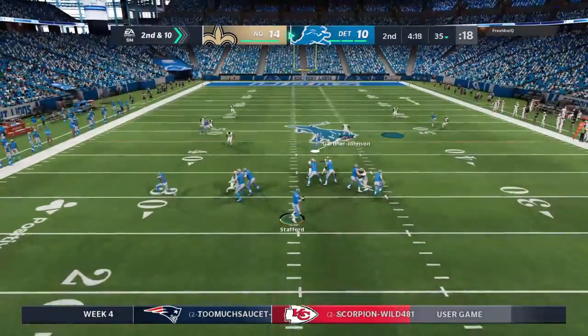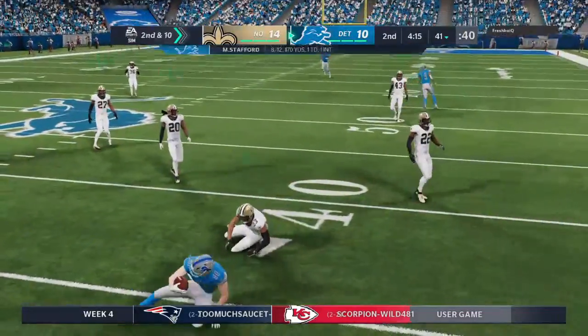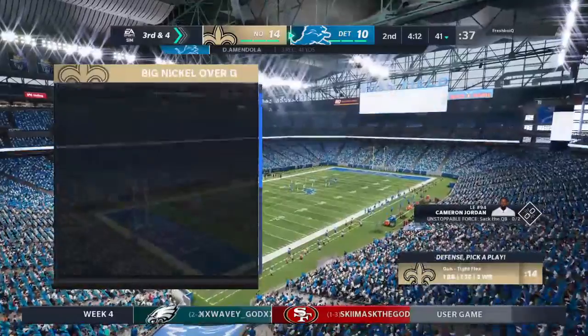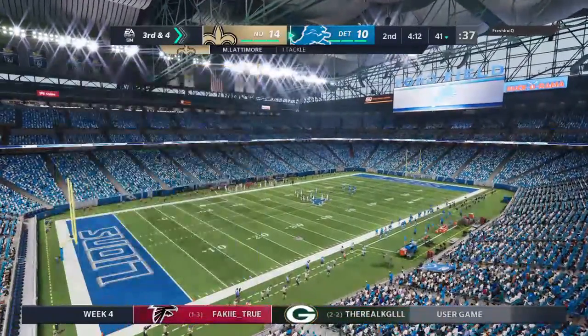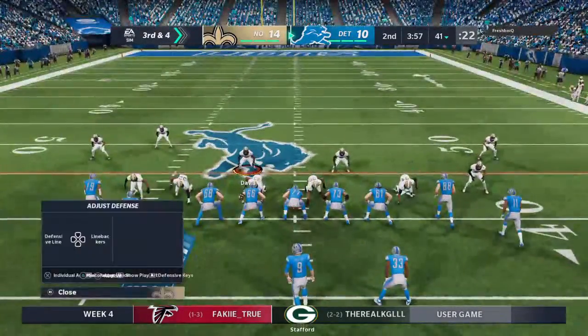Stafford with a play fake to Swift, and he'll set to throw. And it's caught here, Amendola. They get 6. That'll leave them with 3rd and 4. Amendola. It's a gain of 6. Makes it 3rd and 4. They face a 3rd and 4 after that last completion gets them 6.